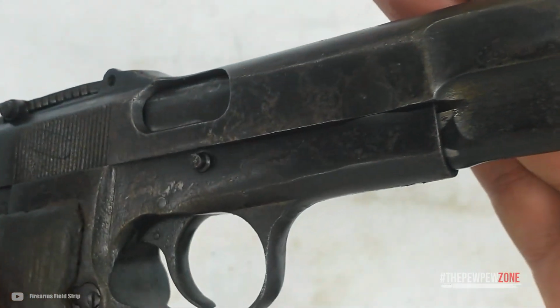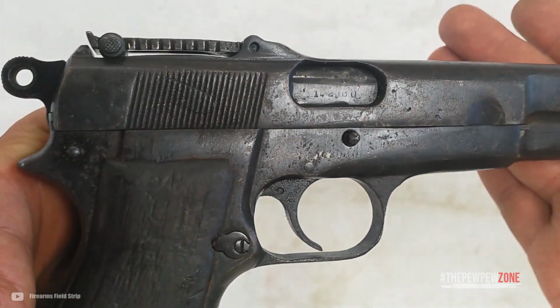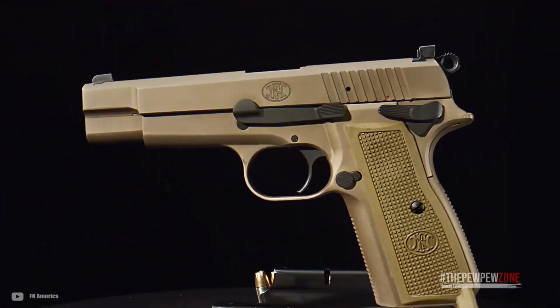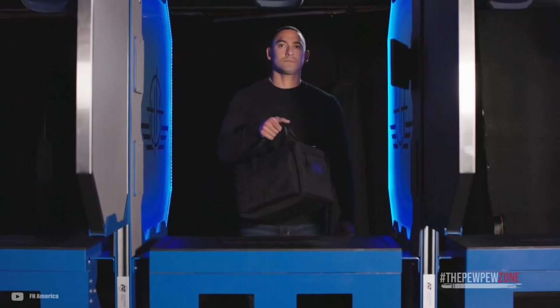Its original production ended in 2018 after less and less interest on the market. However, the closing of the production line sparked a new interest, resulting in FN starting to manufacture the high power again with some changes, making it more than just a continuation of the original model.